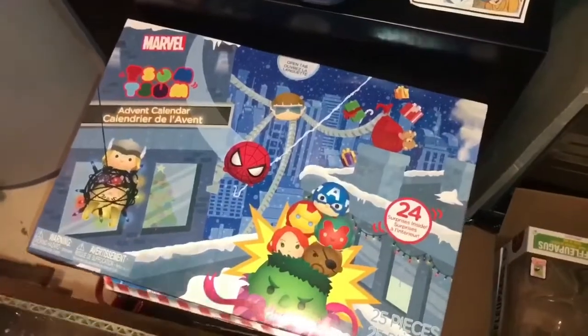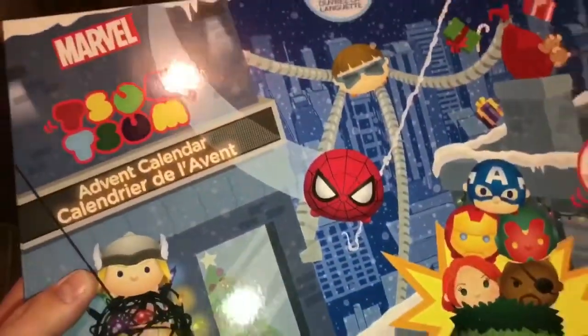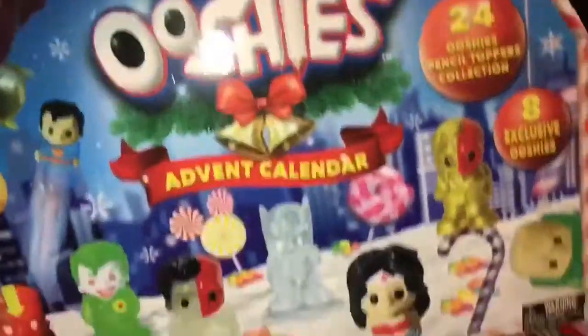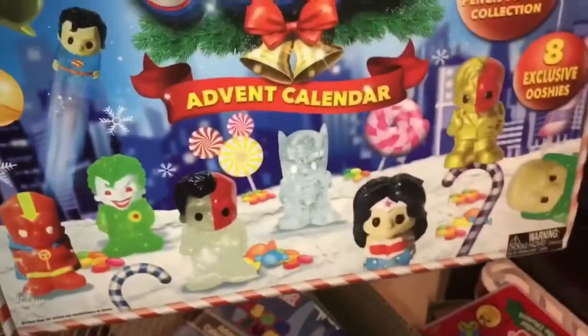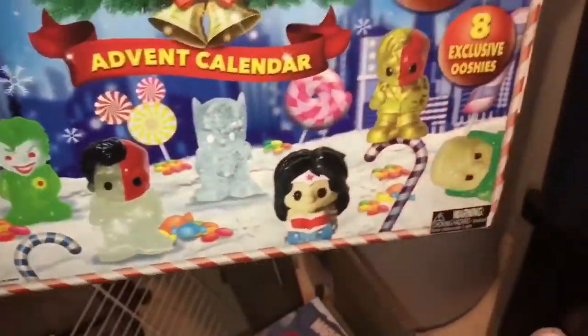Coming out into the garage, I got a couple advent calendars saving for this year's Christmas. So I got the Marvel Tsum Tsum calendar, the DC Comics Ooshies advent calendar. Cannot wait to open this, because there's a lot of them that are really cool in here. Like, look at that Batman.